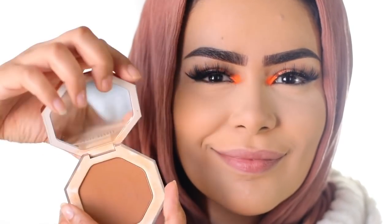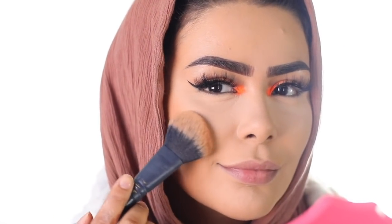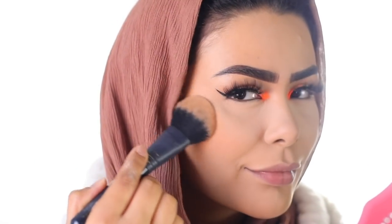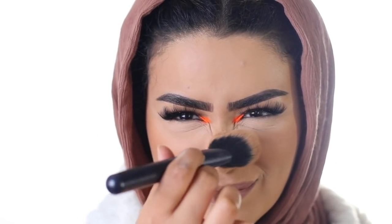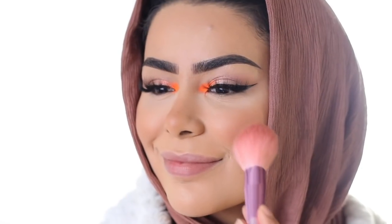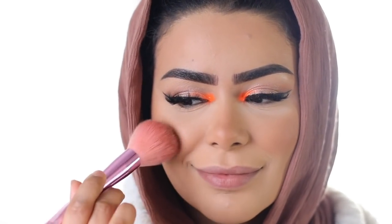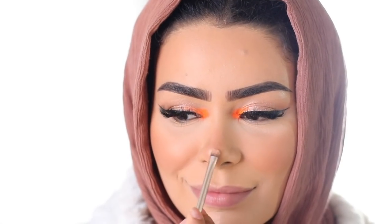Next, I'm going to add some colour to my face. I'm using the Fenty Beauty bronzer in Island Ting, which is my absolute favourite bronzer. It just adds the perfect warm bronze tone to the face, especially for my skin tone. And then I'm using this new Kat Von D blush, which is so pretty, by the way. Very pigmented, so you want to go really light with it. And then we're going to highlight using this Nabla highlighter, which I absolutely love. The highlighters are amazing.